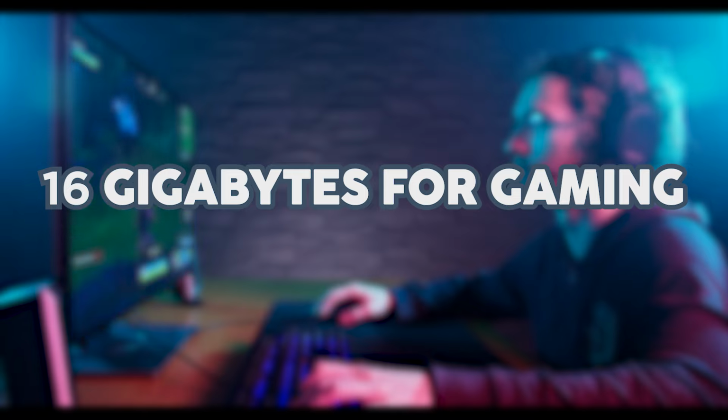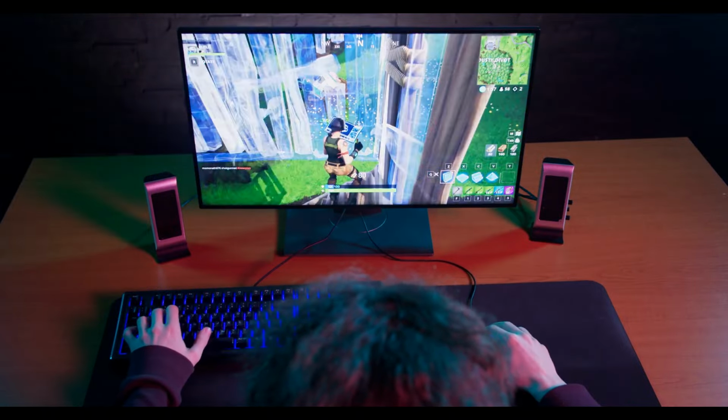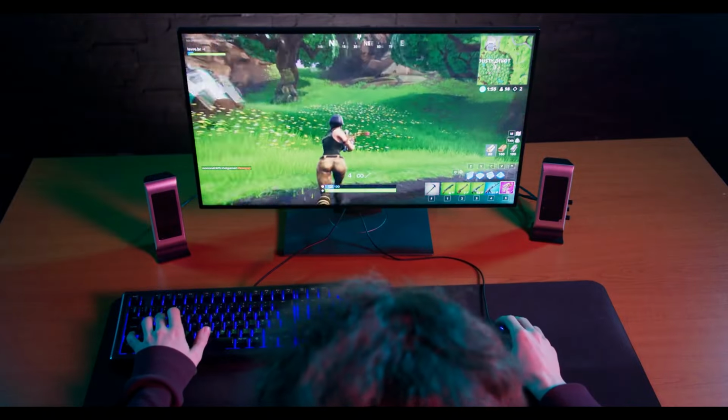As of this day and age, 16 gigabytes of RAM is fine for gaming, while 32 gigabytes allows you to run other programs as you play. On top of that, 32 gigabytes of RAM is relatively cheap nowadays, which is why we recommend it.